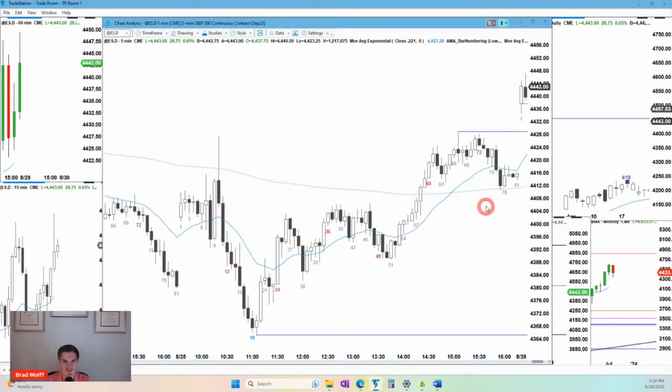And then bar two, we have bad follow through. So you can see what happened. We triggered the buy above one, and traders immediately sold it. So we have a stop entry on one so far that has failed. And now we have a stop entry short below two. What do you think is going to happen below two? Well, the reality is there's probably buyers below.